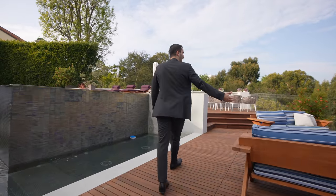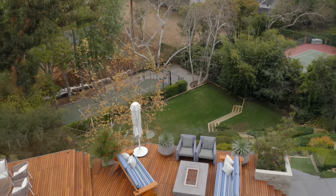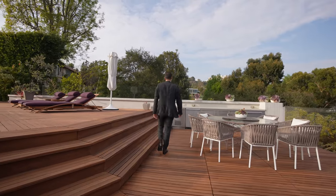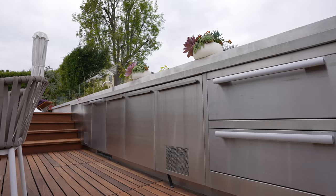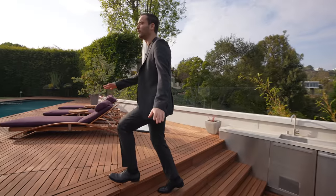We have a nice outdoor seating area here with a gas fire pit, amazing views, all glass railing, and we have more elevation here, your outdoor dining area, and of course, your outdoor kitchen is here. You have a dishwasher, fridge, drawers, everything, nice countertops. And as we go up, now we're at the pool level.